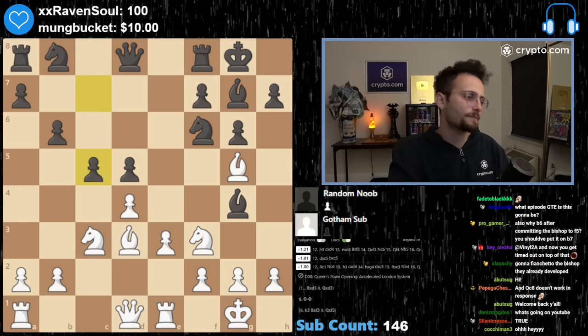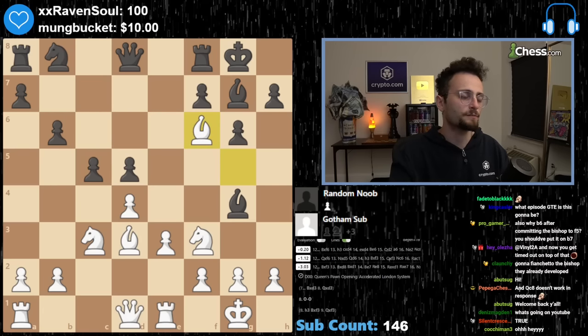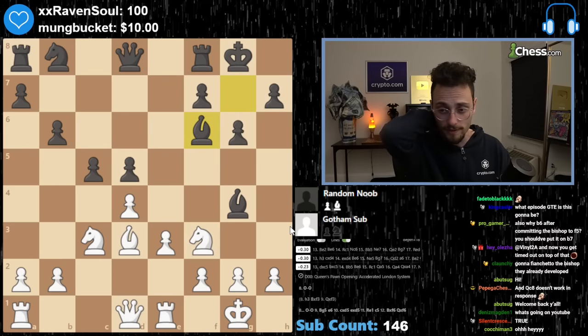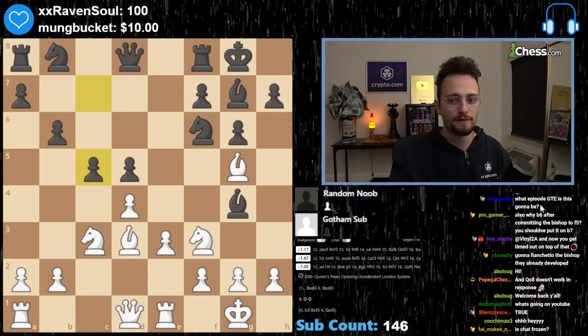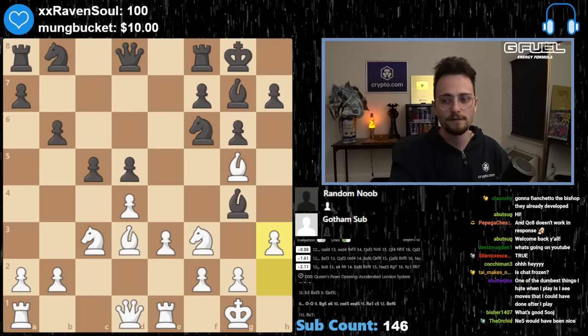White here does something real bad, which is take the knight. And I really don't like this move because you're relying on this, but what if this? You just gave up the bishop for no reason at all, right? So when in doubt, bring another piece to the party. Take on c5, dc, bc, maybe h3 again.